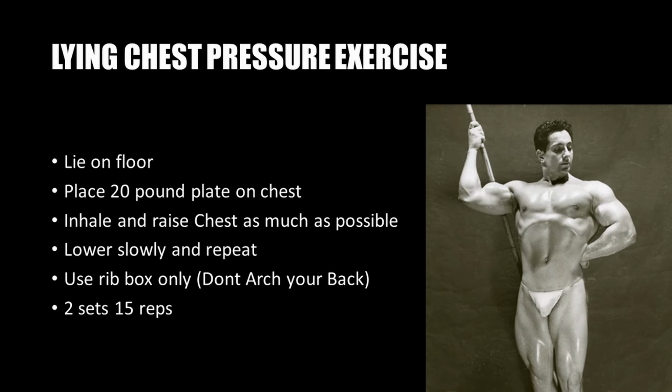Again, perform just 2 sets of 15 repetitions. Notice that all the exercises are just done for 2 sets of 15 repetitions, because it's not about doing 5 or 6 reps and increasing the weight. No, it's about increasing the reps and increasing all that breathing. It's a lot of breathing for high reps.